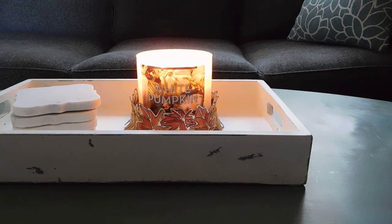I like it here in the family room as just a hint of something, because this is the room that oftentimes Craig is in, and he really doesn't like super heavy scents. So when he comes home from work, this is the type of candle that I can light with him being at home, and especially in the room where he is, because this doesn't offend him in any kind of way. It's just a really nice autumnal scent.